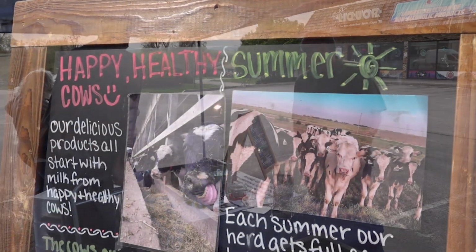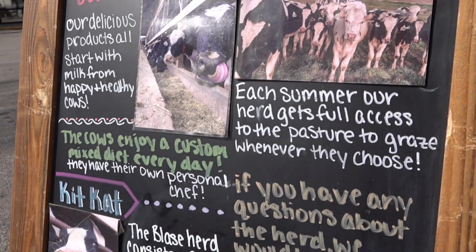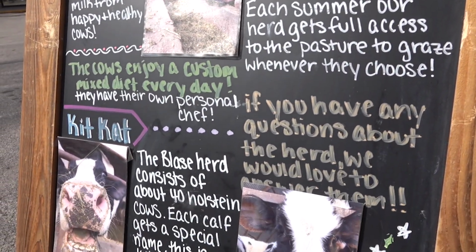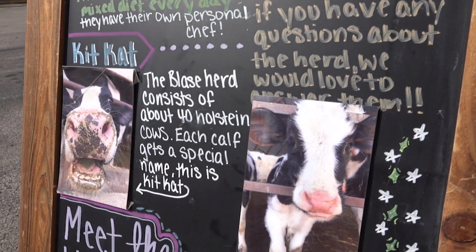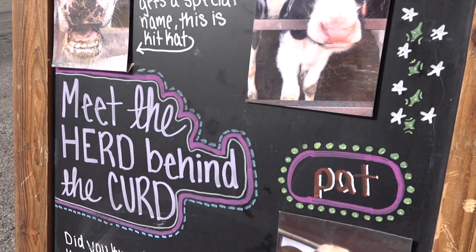We made cheese for the first time here at the end of 2019, and then of course in 2020, everything was a little strange for everyone with COVID. So we didn't open to the public until July of 21.